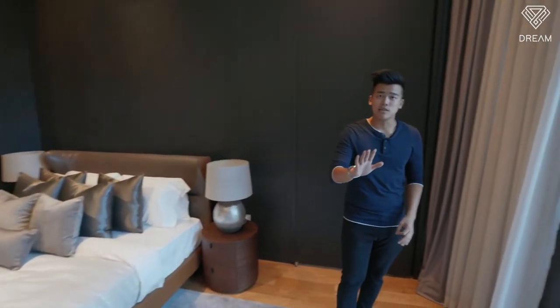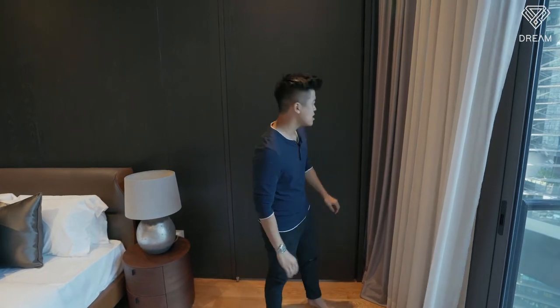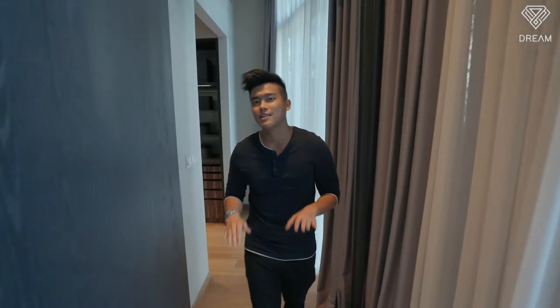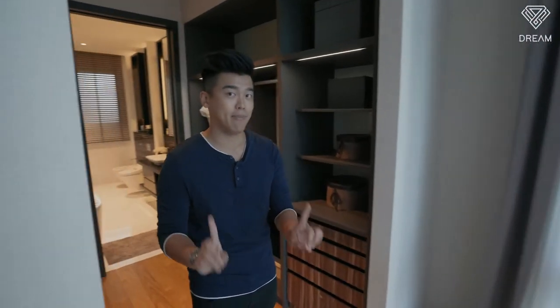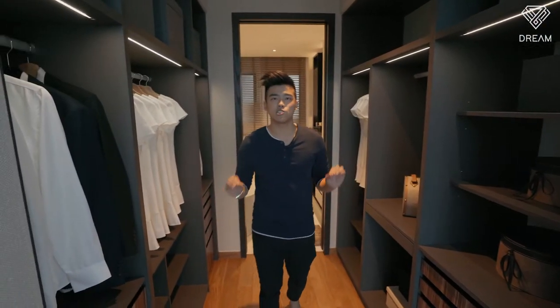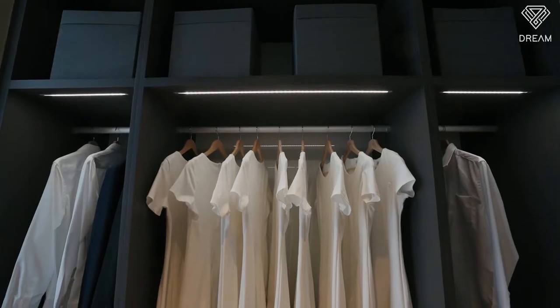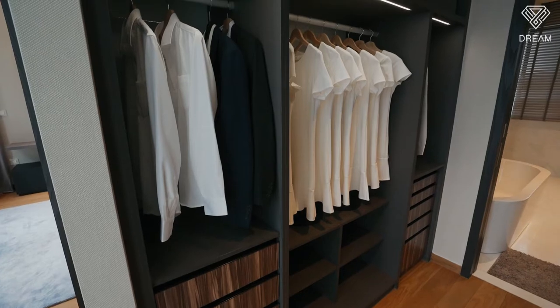So if you see, this is not the end of the master bedroom. The master bedroom features a very unique walk-in wardrobe, which is sequestered right at the end of the master bedroom itself. Now coming into this walk-in wardrobe, you will see that the master bedroom is not the only thing that is massive. This walk-in wardrobe is so big and has so many compartments for you to put all your clothes, all your accessories, all your bags, all your shoes, all your branded and luxury items.